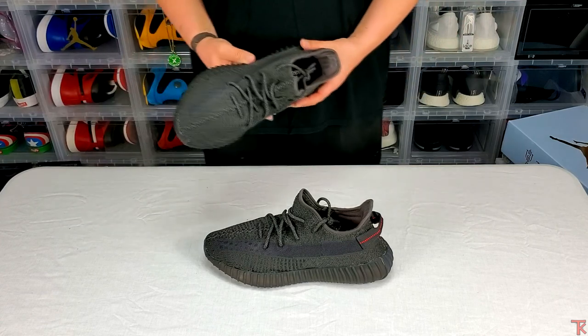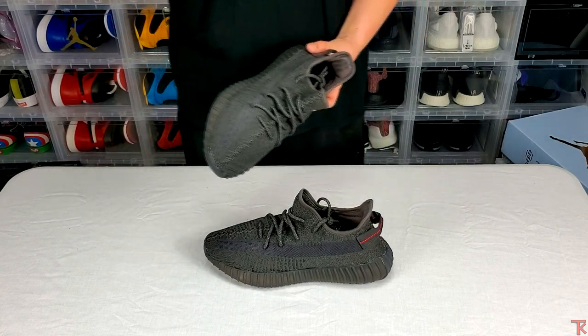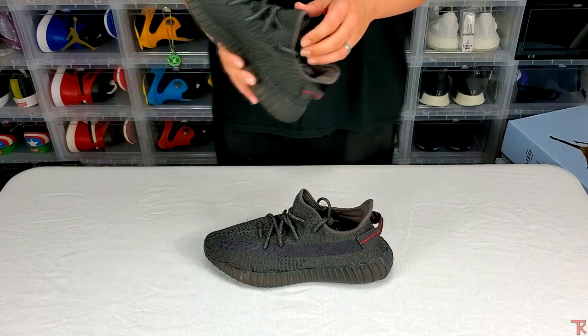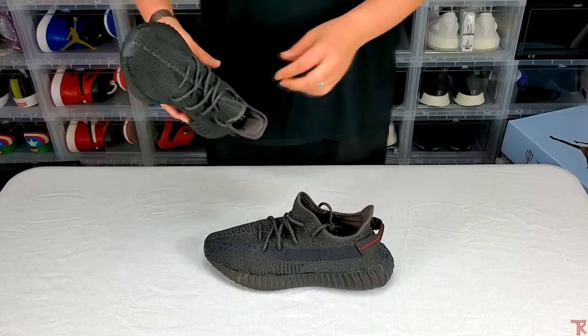It'll feel just as good. All my other Yeezys, with the exception of one, are 13s. I got one other 12 and a half. So yeah, let's just jump into this beaut right here.